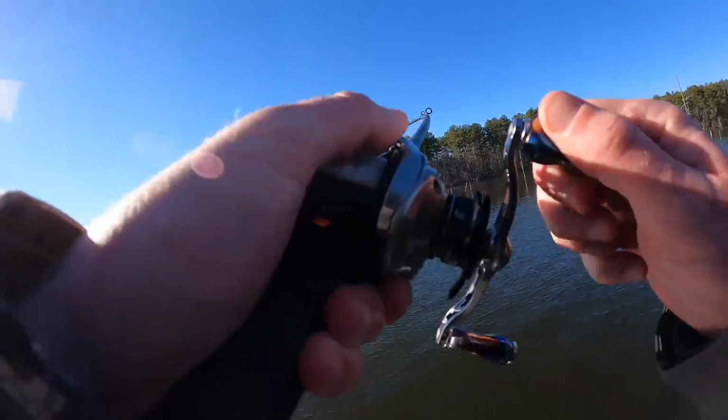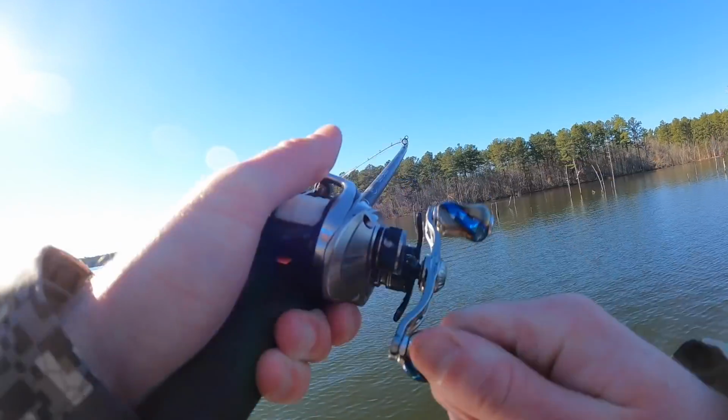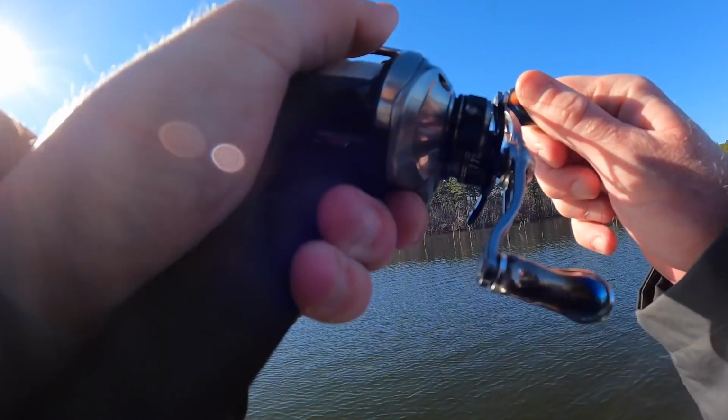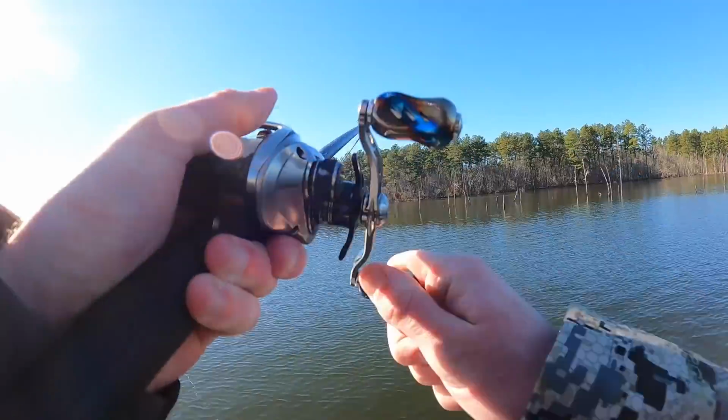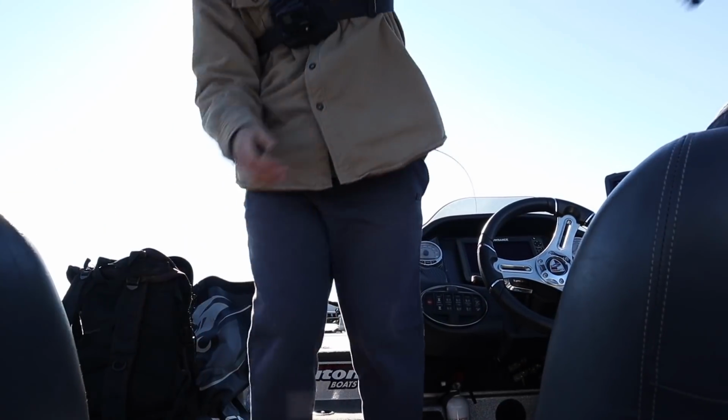There's one. Yeah? Got one. Fish on, baby. Oh, no, I don't think so. He's definitely got some size to him. Oh, yeah, that's a good one. Okay. Yeah, grab the net. Yeah, he's got some size.